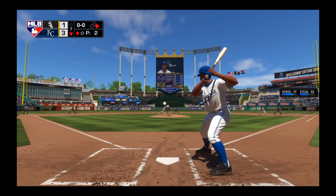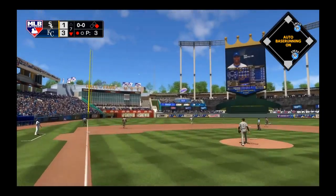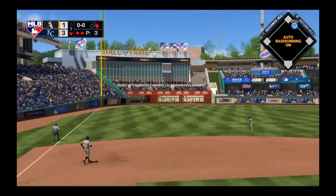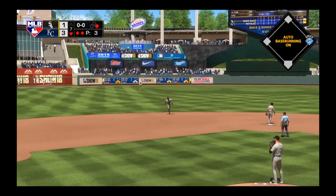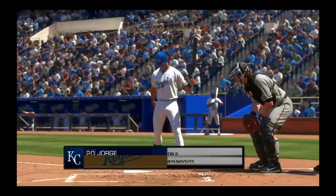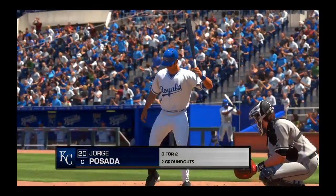He's set, and the pitch. In the air out to left. Mancini moves over, 2 gone. So it's a runner at first with 2 men out.